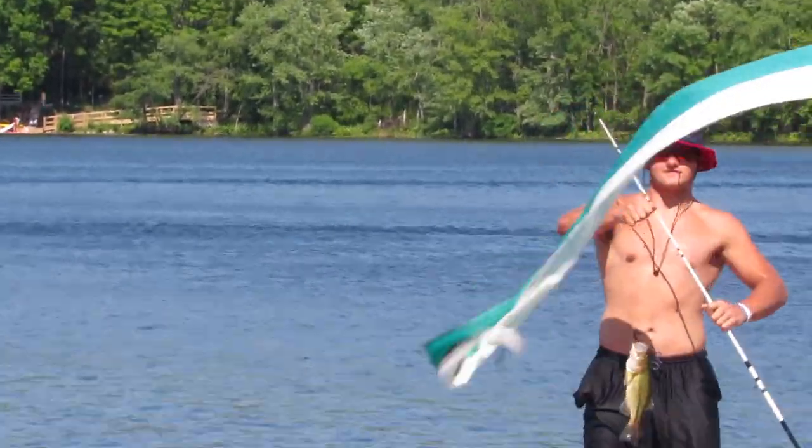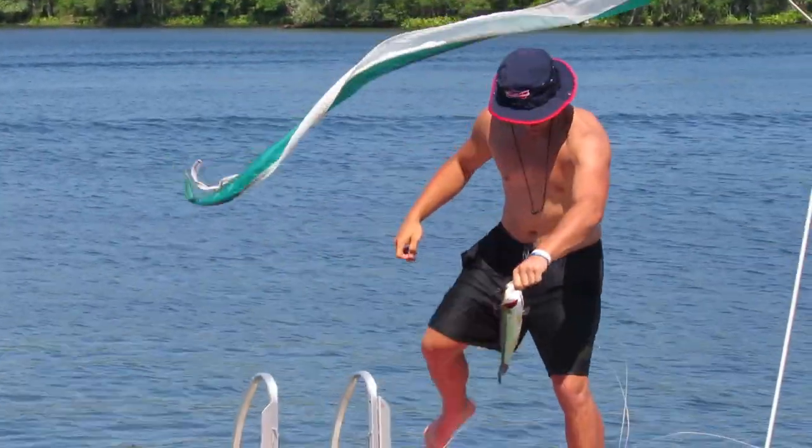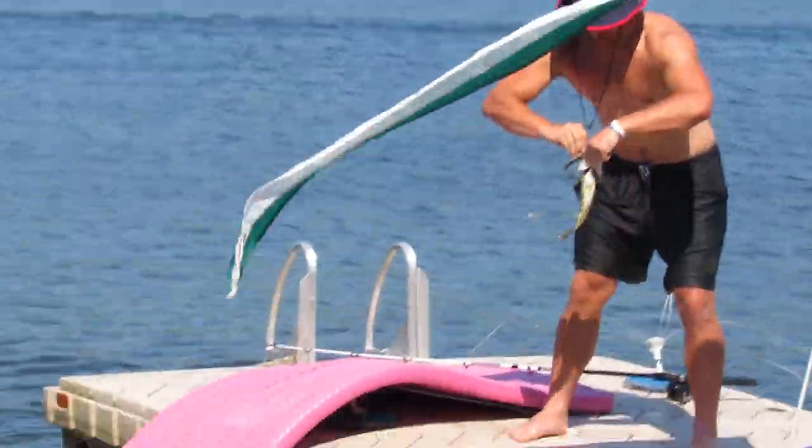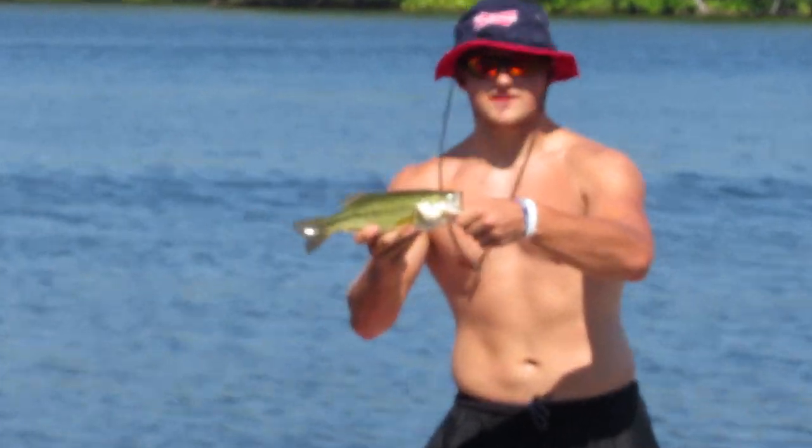Boat flip season. There it is. This is boat flip season, boys. There's nothing better. One day back and we're already catching it. You want to see what we do around here? Cass Lake? You can see our face. Woo!